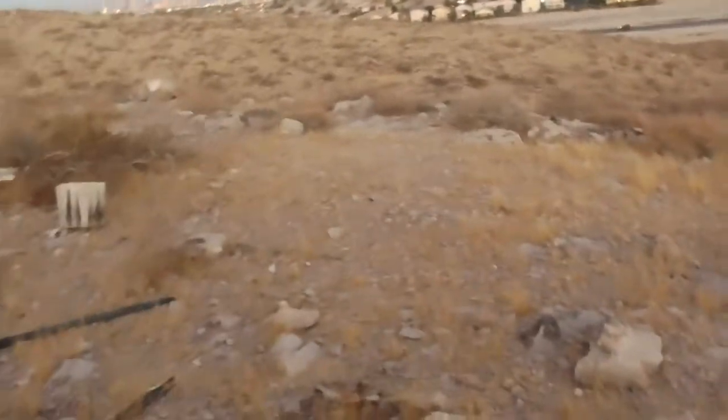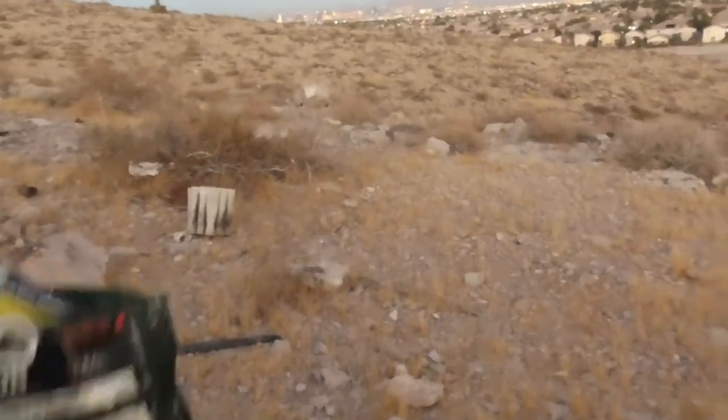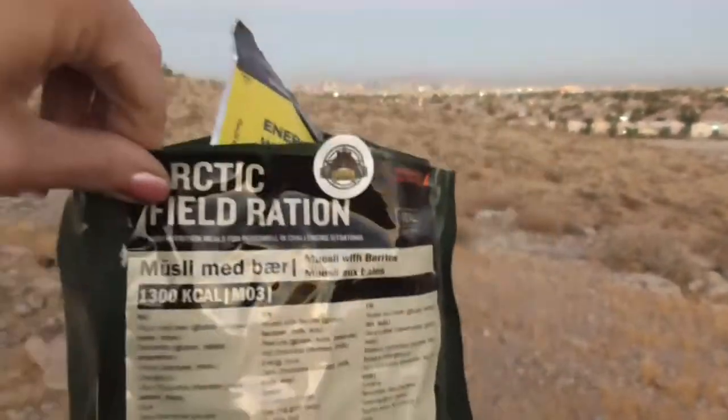So we definitely thought this one was really good. This berries muesli. That was delicious. If you haven't, go check out Muesli with Berries.